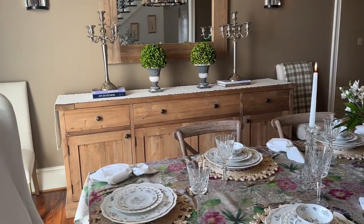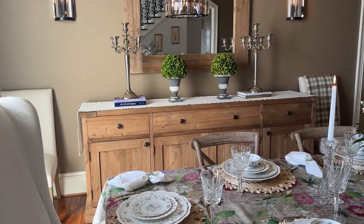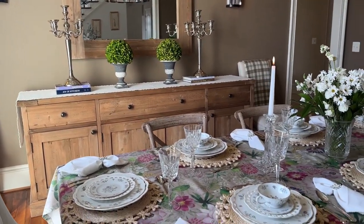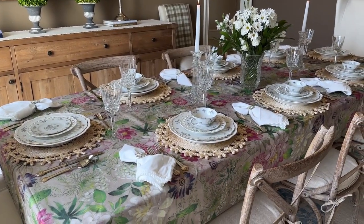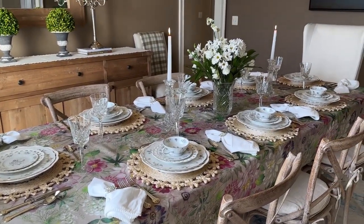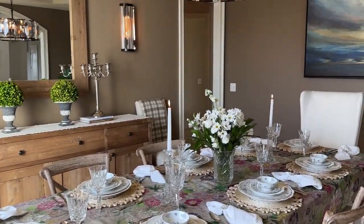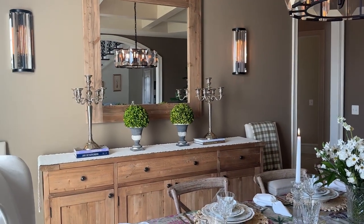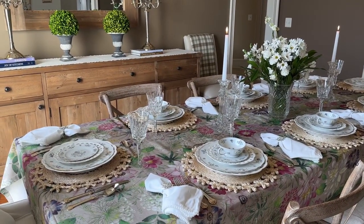Contrasting colors, of course, when done right, give a room elegance and visual interest, such as black and white or blue and white. As you can see, I added in some fun colors with this tablecloth, which I consider an accent. And so many colors go with this wall color that, you know, I'm always playing around with and having fun with.